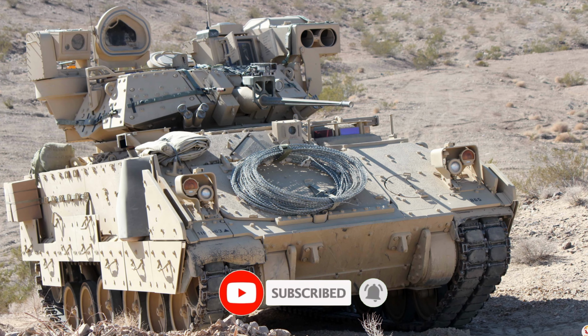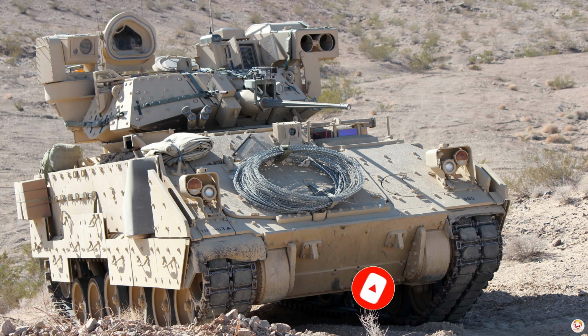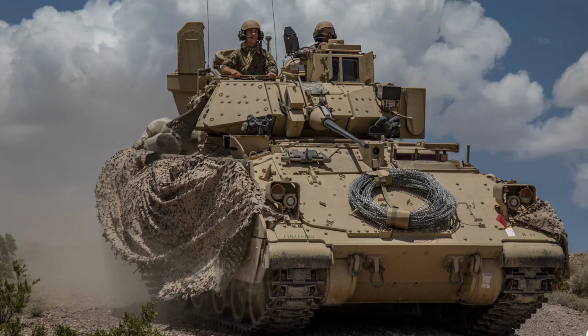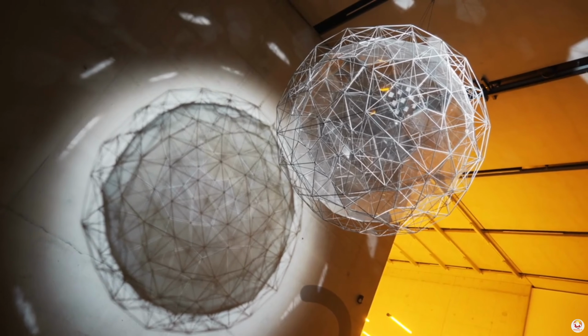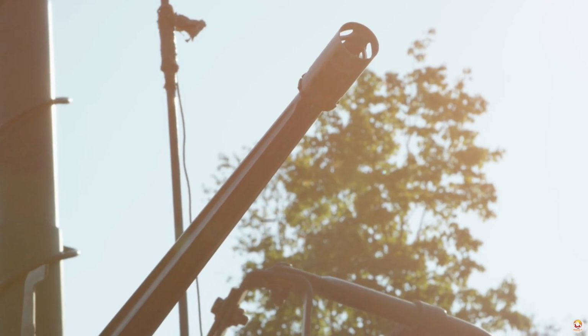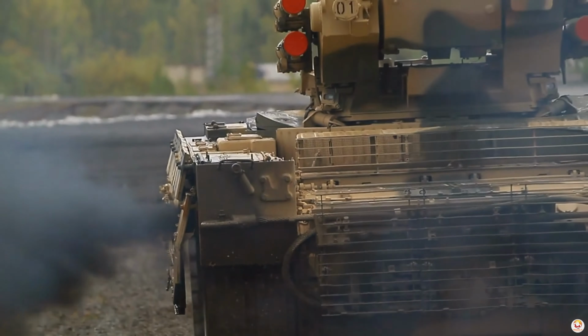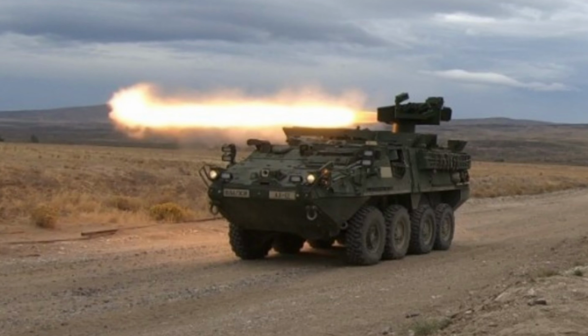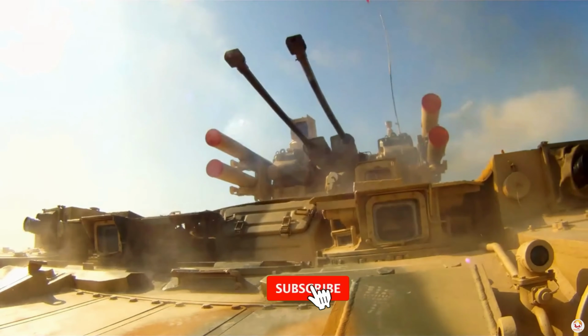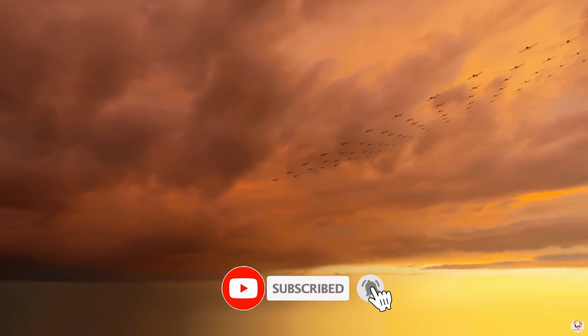It features 4 grenade-like counter-munitions, preloaded in 2 small turrets, which intercept and destroy incoming threats in milliseconds. This system provides a critical layer of defense against powerful anti-tank guided missiles like Russia's Kornet, as well as lighter unguided rockets such as the RPG-7 and other threats like recoilless rifles and kamikaze drones.